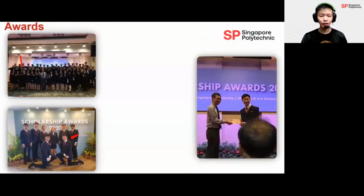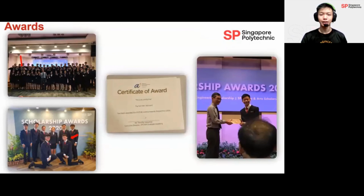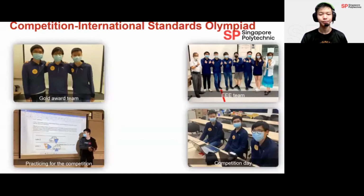Studying hard in year 1 paid off as I managed to receive the SP Engineering Scholarship. Having the scholarship meant that my studies in SP are fully paid for. It also opened up many more opportunities for me, one of which was me being invited to apply for the A-Star Science Award, which I later received. Having this A-Star Science Award means that I get to do an attachment with A-Star, and right now, I am actually completing my internship at the Advanced Remanufacturing and Technology Center under A-Star.